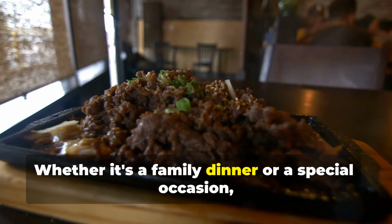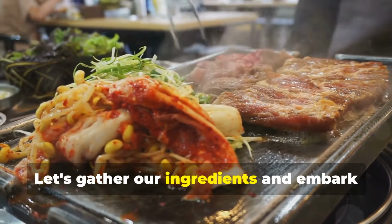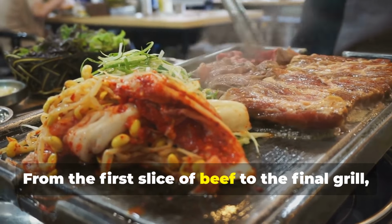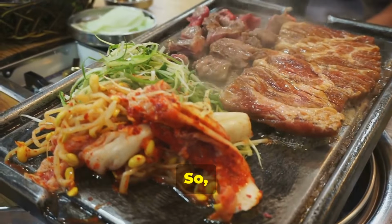Whether it's a family dinner or a special occasion, bulgogi is sure to be a hit. Let's gather our ingredients and embark on this delicious journey together. From the first slice of beef to the final grill, every step is a part of the experience. So roll up your sleeves and let's get cooking.